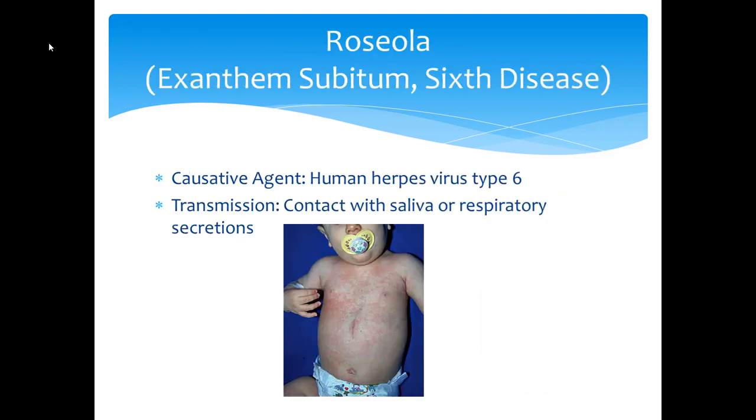Roseola, also called sixth disease. It's caused by the herpes virus, one of the herpes viruses.